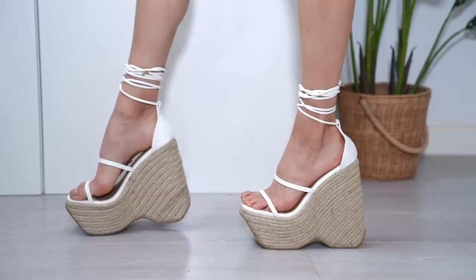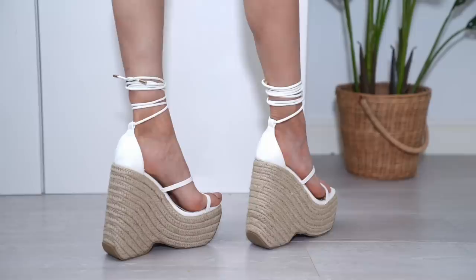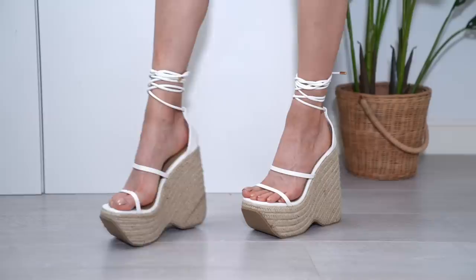Okay, so these are what these look like on. I love this. Once again, I really love that super tapered front of the shoe. It's just such an interesting shape. It's not like your typical wedge. It's actually very, very comfortable. The incline of your foot is not that much, so it doesn't really feel like it's super tall. And for summer, these would be absolutely amazing to take on holiday with you. So I am really, really liking these, giving these a 10 out of 10 once again.